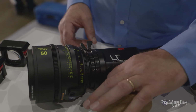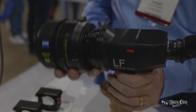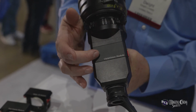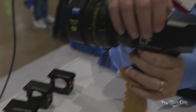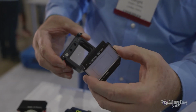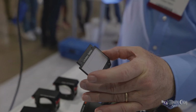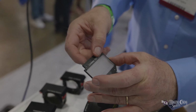So this is our large format director's viewfinder. The concept is modular. We have modules that go in the top. This happens to be a VistaVision module. We also have Super 35 and full frame modules. The modules come in and out by pressing the two red buttons. On each module is a ground glass, and the ground glass is marked with a frame that is for the format of the camera that you're going to use.